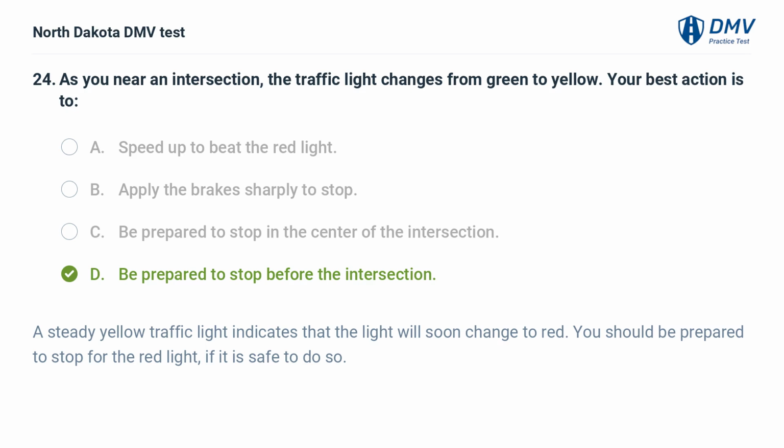A steady yellow traffic light indicates that the light will soon change to red. You should be prepared to stop for the red light, if it is safe to do so.